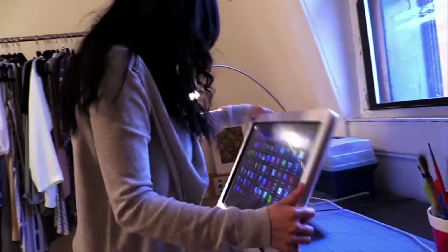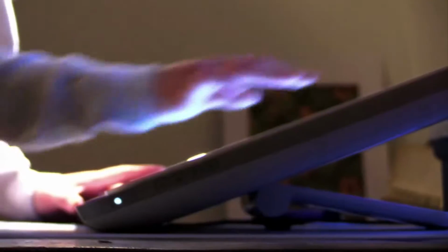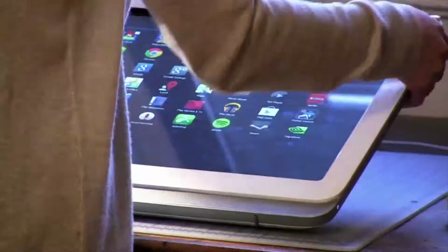After a long, hard day of work, you just want to relax and veg out. The reclining feature is really cool. It stays, it actually stays. You just push it down and that's it.